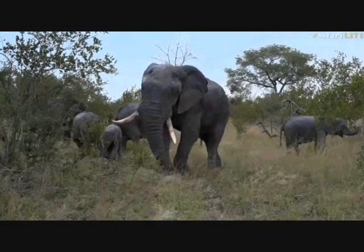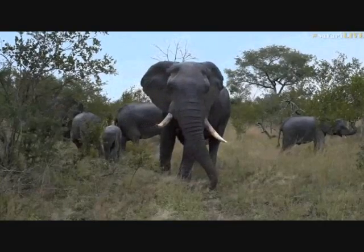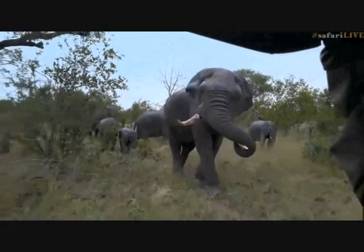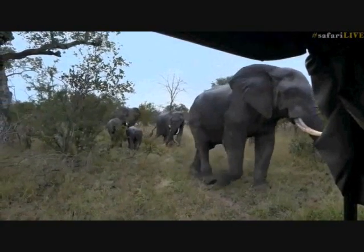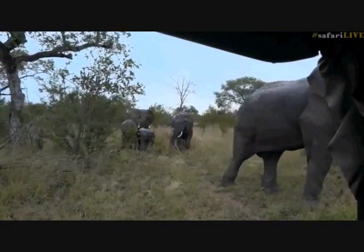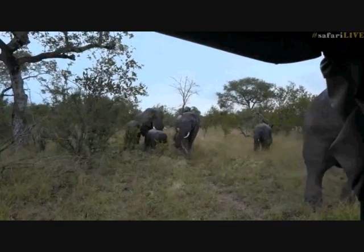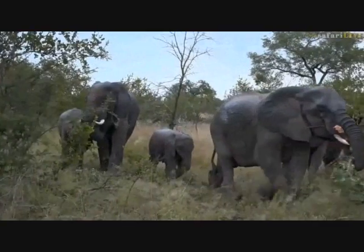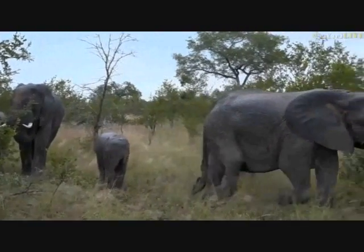I'm just going to watch this male. Hang on. Coming quite close to us. Don't worry. Okay, we're just going to sit still. He doesn't look too fazed. I think he just wants to walk past us. Wow, he is big. Look at that. And see how this herd is following him.